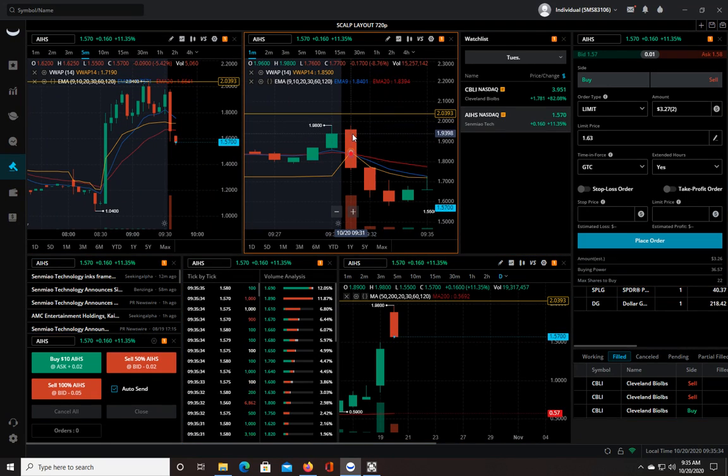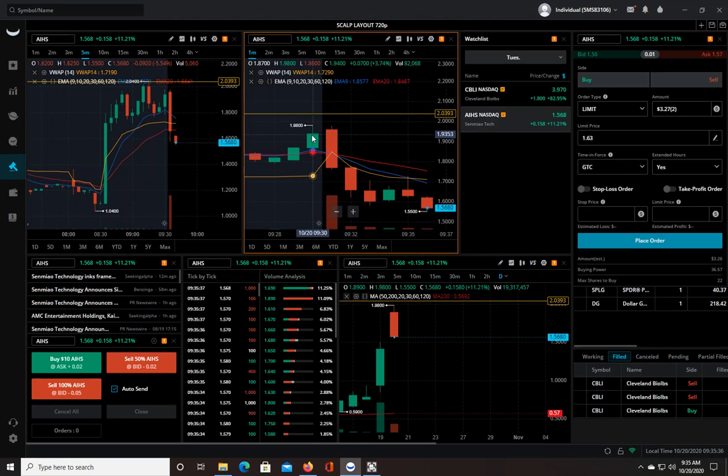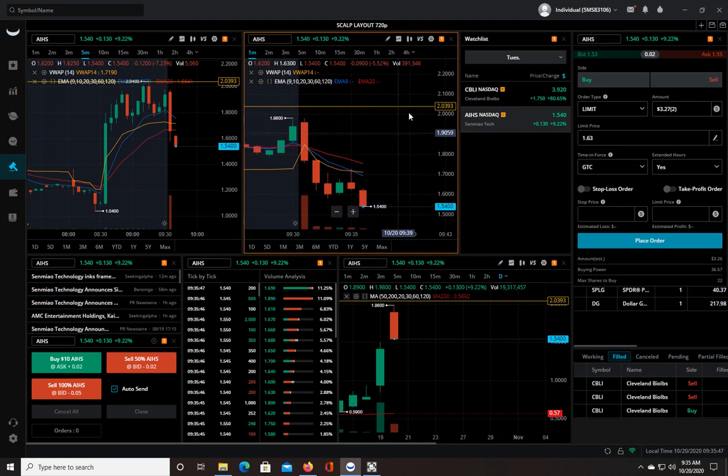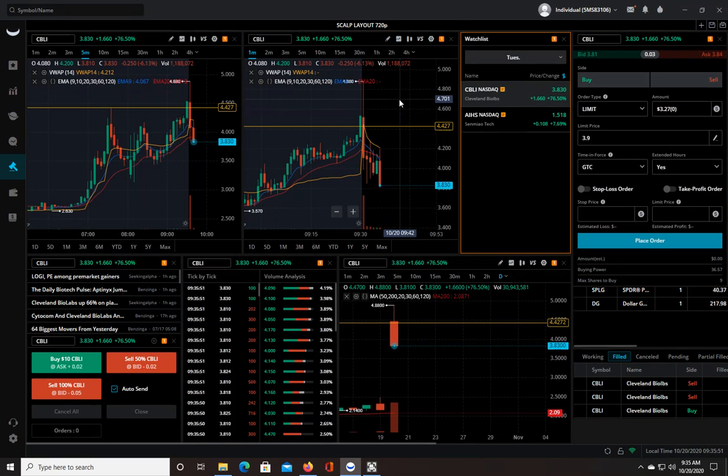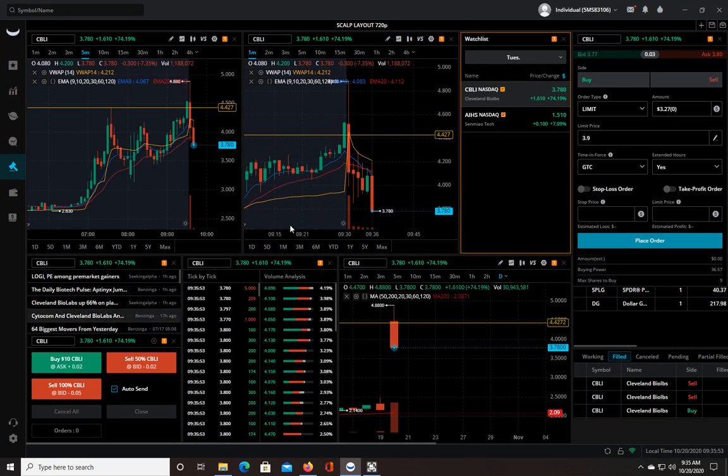I probably wouldn't have got filled, which is ideal when they fail anyway, because I would have tried to catch the breakout of this high. So I would have had an order in at 199, so I wouldn't have got filled over here. So I picked the right one to trade the opening candle with. But again, I'm trading super small share size, still just experimenting, seeing what works.